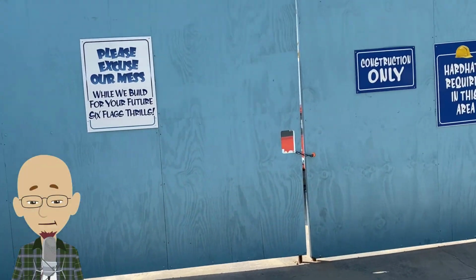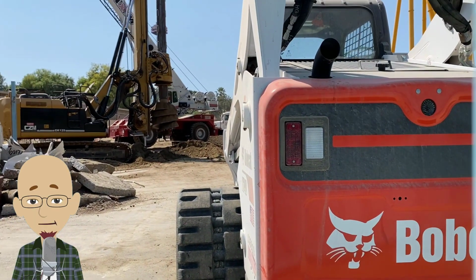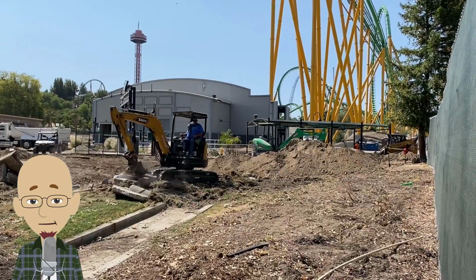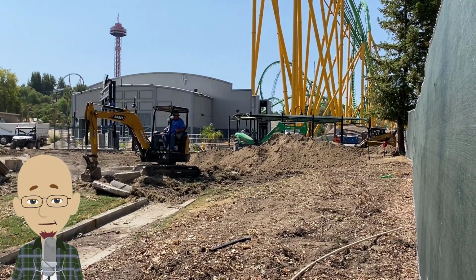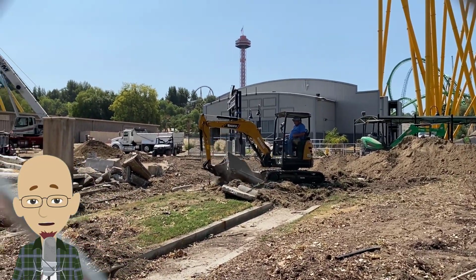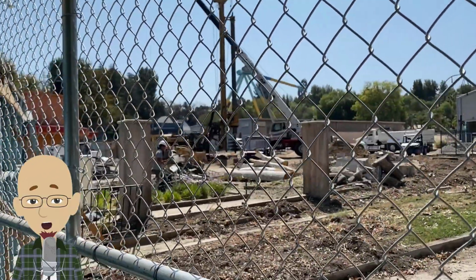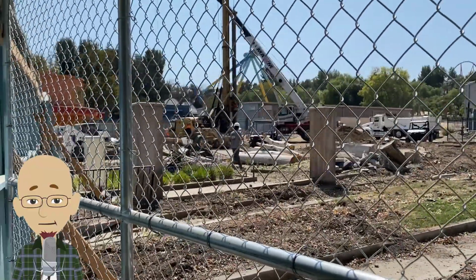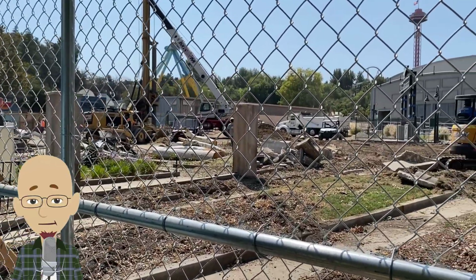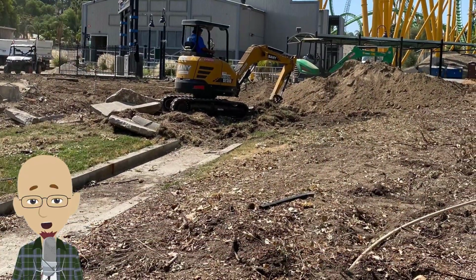And then a little peek through the wall, and some construction guy decided to park his Bobcat right there. But you can see they're digging holes, clearing land, moving concrete. This is from the Batman queue. So you can see just the amount of work that they're doing in the front. The Kent's Corn building is gone, you can see. So you can see all the way from the Batman queue all the way back to the walls in front of the Tidal Wave entrance. So it does look like they took some part of the extended queue out as well.